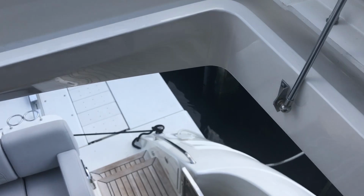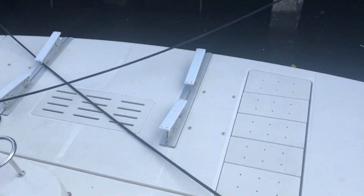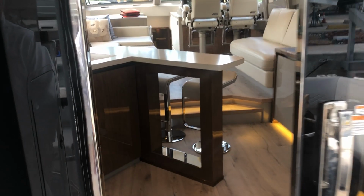So as we come down off from the fly bridge, of course you notice the beautiful teak decking and a hydraulic swim platform with a submersible ladder that goes down into the water. Great cockpit seating. Again, beautiful teak floor outside.